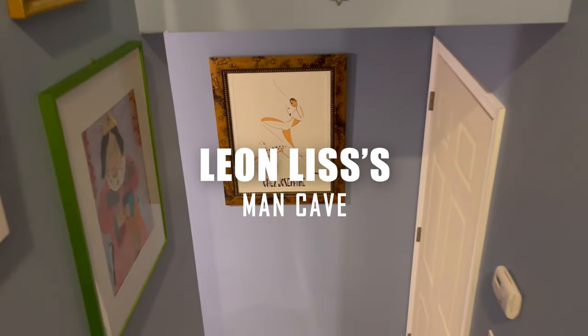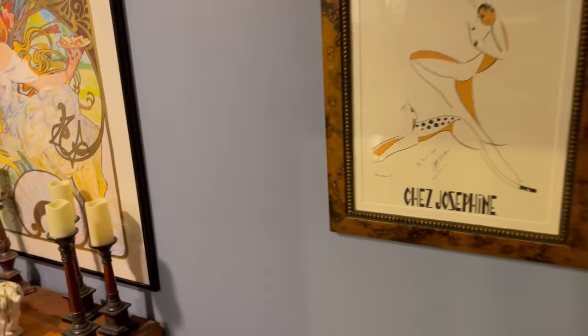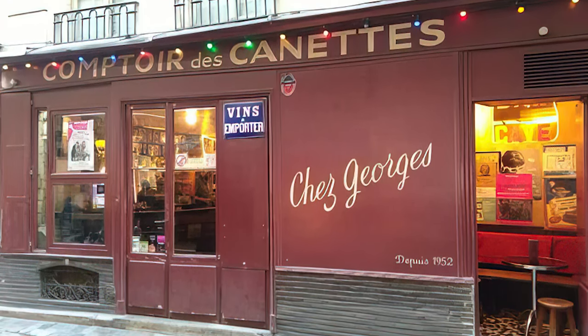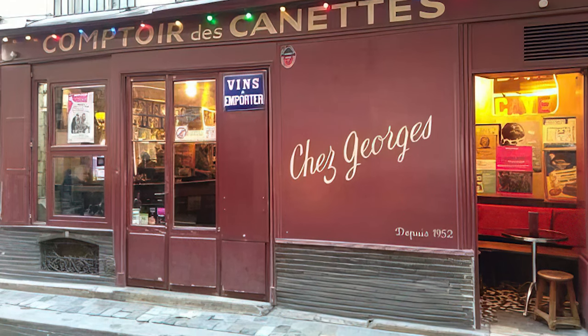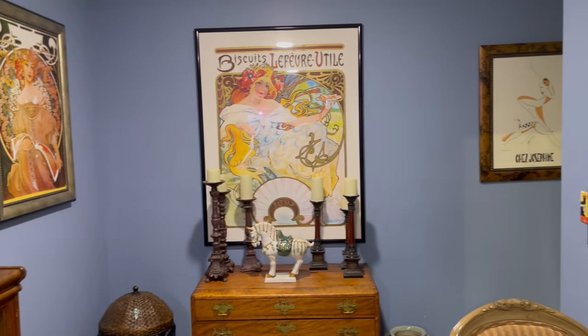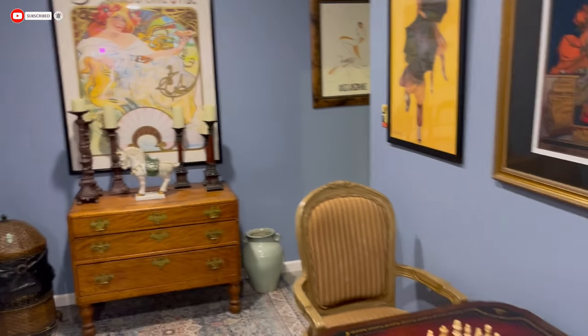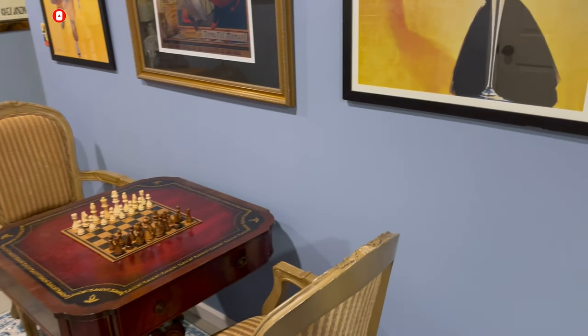I want to show you what we did with our basement. Most of the basement is done in French advertising posters. We thrifted them along the way, bought some frames at thrift stores, and bought the posters online. Here we have a little chess set area.